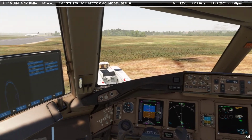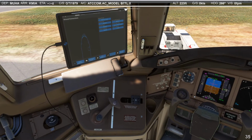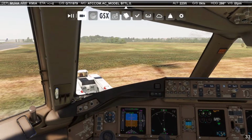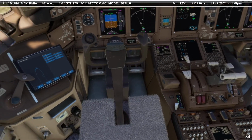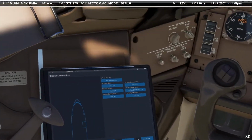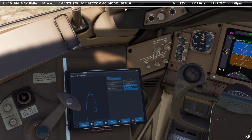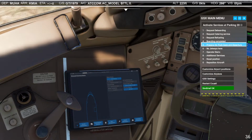All right, where are we at now? Are we ready to roll? Let's bring this thing back down here. GSX, what you doing here? Are you ready for us? Let me make sure we got our brakes up. Brakes are up. And let's get rid of these shocks. Remove these shocks. And let's get GSX to get us push and start here going.